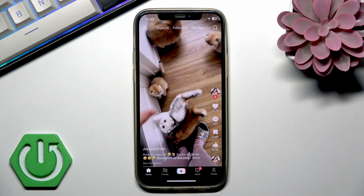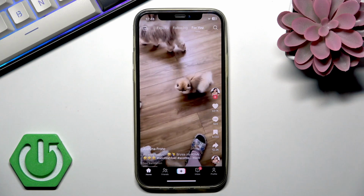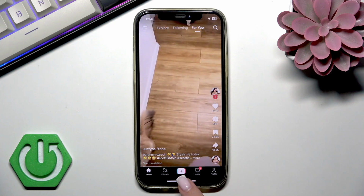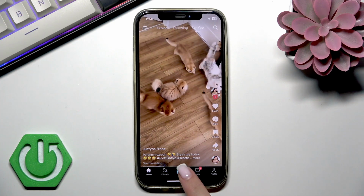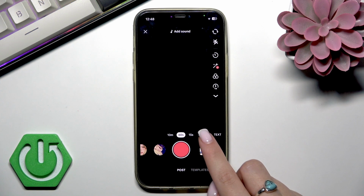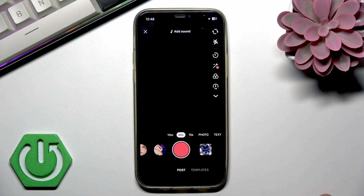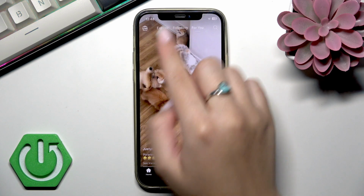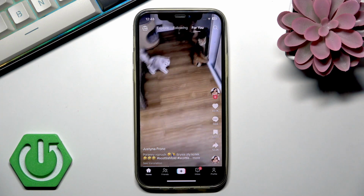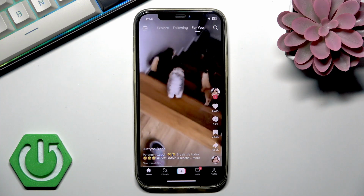To start a live, open your camera. This is the plus sign at the bottom center of your screen, and here scroll through the options until you see the live option and basically tap the go live button. Okay, this is TikTok Lives, and also TikTok Shop.